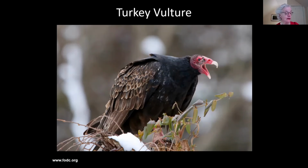They sleep in trees. And there can be several hundred in a flock. And turkey vultures seem to move from town to town. For a while, there was a flock in New Hope, and then that flock seemed to move north to Point Pleasant, and now there's a flock in Riegelsville too.